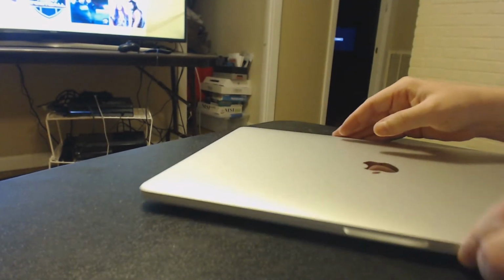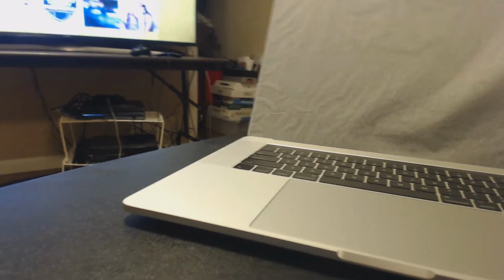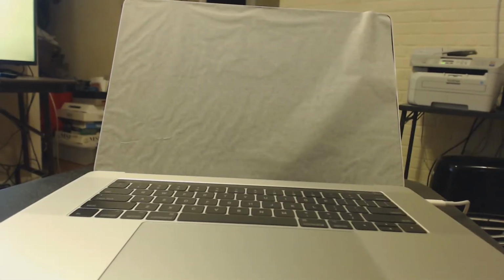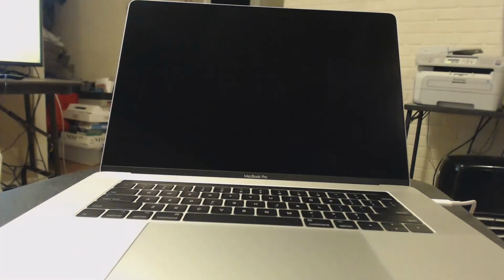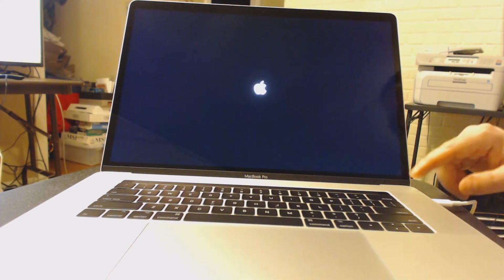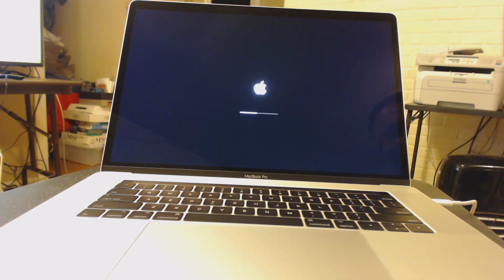So let's open this guy up. It's got a nice protective coating on the screen. I'm gonna take this off. Feels all nice and fabric-y. And power button. Where is the power button? Is it this guy right here? No. Oh, there it goes. Yeah, my other MacBook Pro had a little circle button you would just press right there. So there it is, booting up.